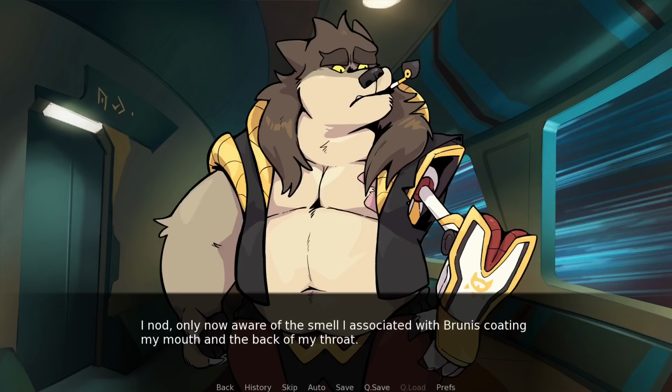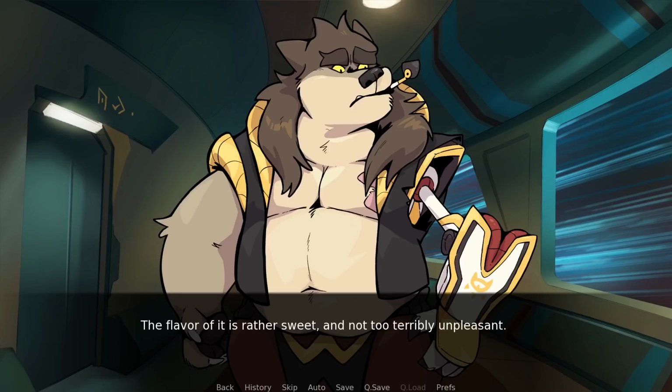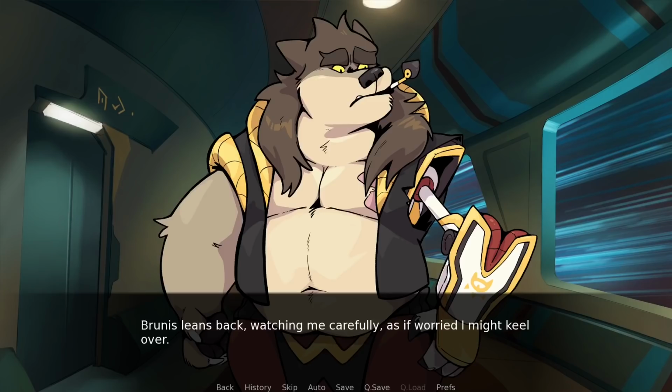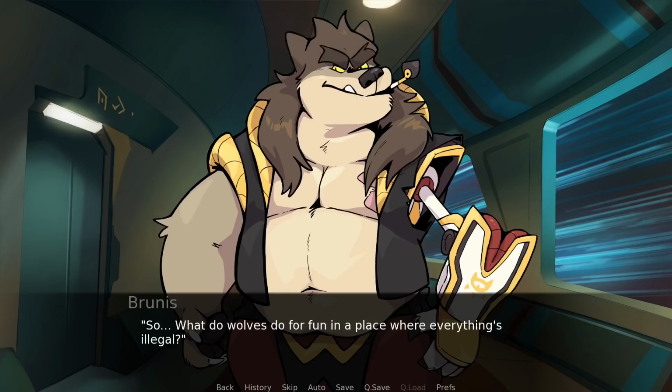I nod, only now aware of the smell I associated with Brunis coating my mouth and the back of my throat. The flavour is rather sweet and not too terribly unpleasant. Still, the experience of my throat and lungs burning like they did just now leaves me unsure if I'd ever want to try it again. Brunis leans back, watching me carefully as if worried I might keel over. So, what do wolves do for fun in a place where everything's illegal? I rub my chest, leaning back as well so I can breathe easier.